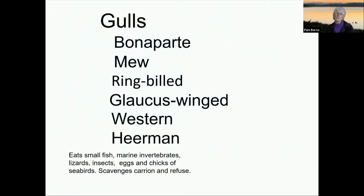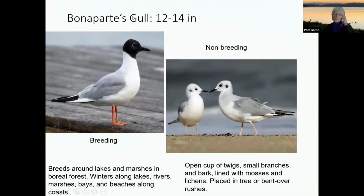Okay, we're going to take a look at gulls. Now, there's lots of gulls out there, and most people just sort of give up on gulls because they are so ubiquitous and so similar. But we're going to give you a few tips here. So all gulls eat small fish, marine invertebrates, lizards, eggs and chicks of seabirds, and they scavenge carrion and refuse. So they are generalists. They're bird feeders. Here's the Bonaparte's gull, which is pretty striking, and we should be able to tell the difference.